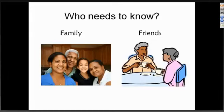Oftentimes, what they have done a really good job of in the last 5 years is coming up with shelters where people with disabilities can get into. They're accessible. Coming up with shelters where helping animals can be kept, okay? So they've gotten better at keeping people with disabilities comfortable and in an accessible place until we can be reunited with our family and friends.